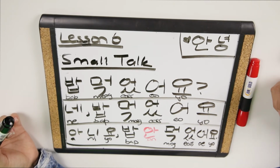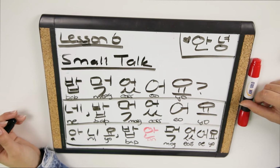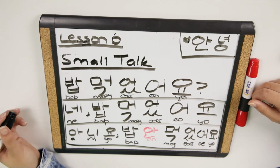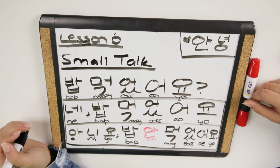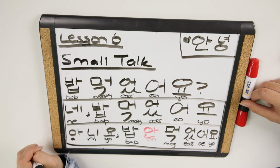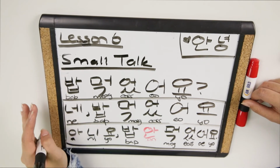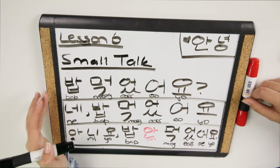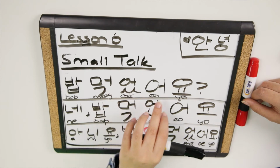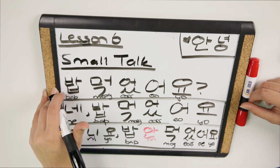So we just said hello and nice to meet you. A common phrase you will hear right after is to ask have they eaten. So that would be asked 밥 먹었어요? Have you eaten? 밥 meaning rice, but in this sentence it actually means a real meal. So 밥 먹어, 먹어 means to eat. 밥 먹었어요? 었어요 means like to have been, so if you have eaten or not.